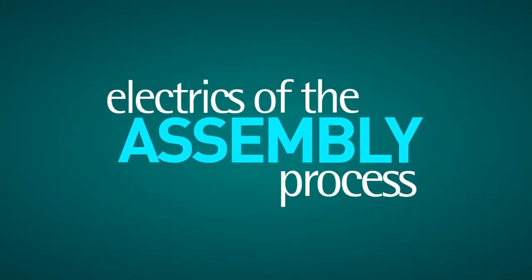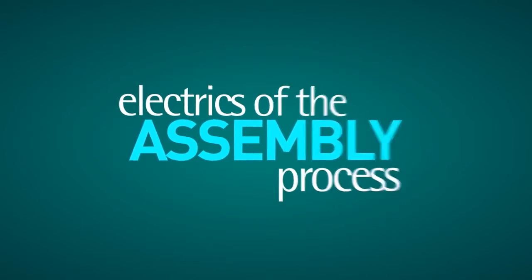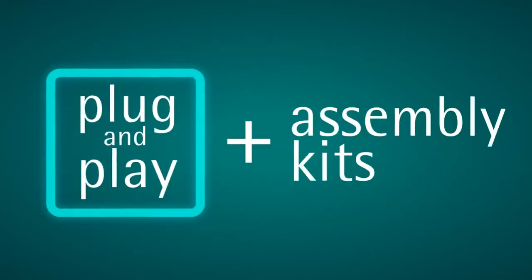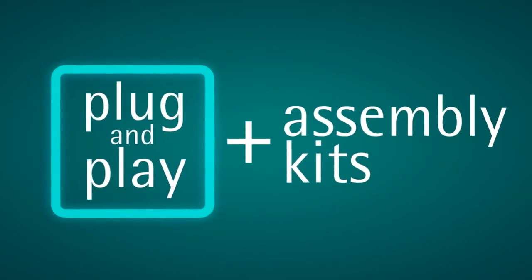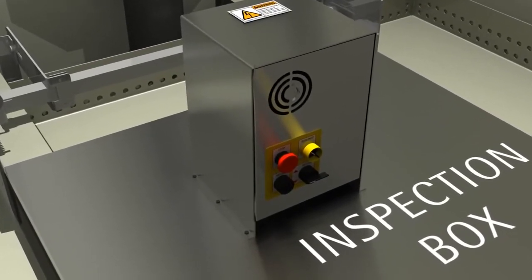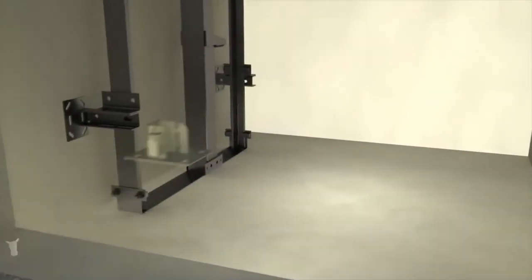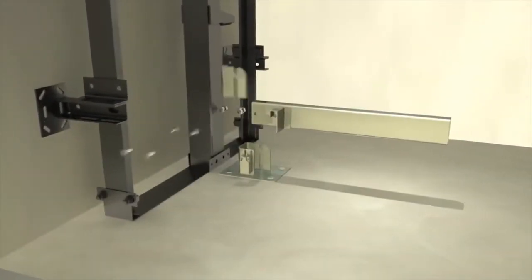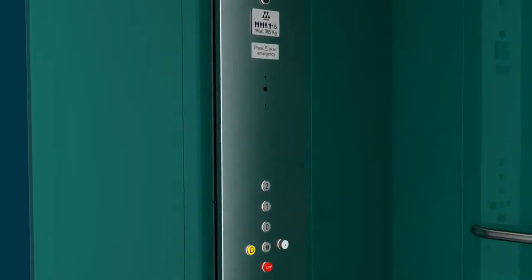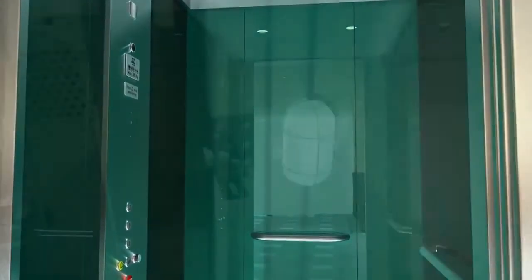It is now time to complete the electric part of the assembly process. All electrical connections are easy to carry out thanks to the plug-and-play concept and to the controller's assembly kits. The electrical installation ends with the positioning of the inspection box on the roof of the car and with the installation of the rest of the electronic components in the car. Last but not least, the landing and car operating panels are installed, along with the additional decoration of the car, leaving the HHL looking impeccable.